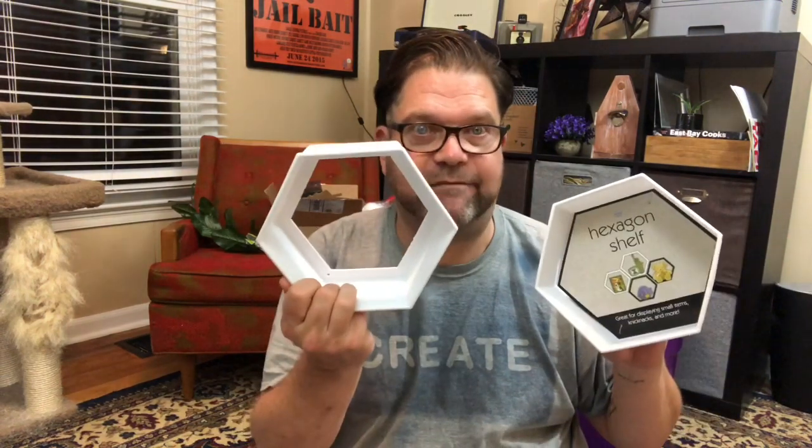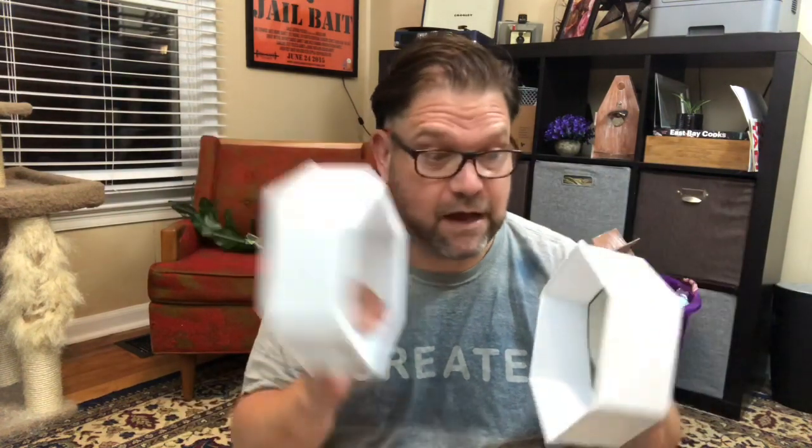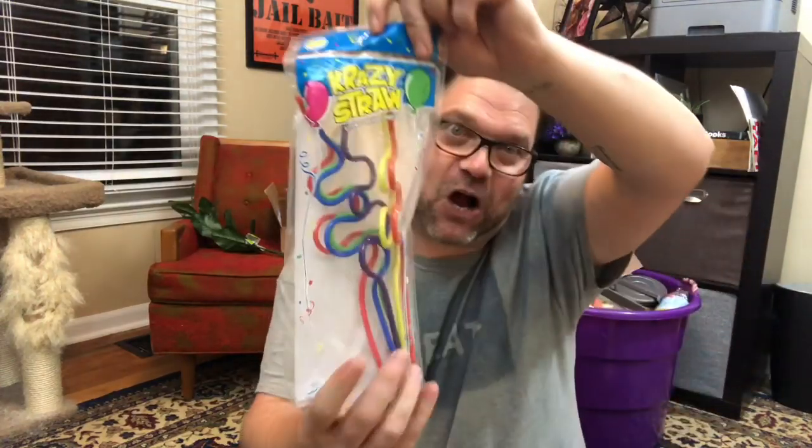I grabbed 2 of these hexagon shelves. I'd been wanting some more of these after I gave mine away in the last giveaway box that I did. So I did pick up 2 of those. The other things I grabbed, oh my God, Crazy Straws. Do you remember Crazy Straws as a kid? I was just talking to a friend of mine about these, and so I bought these with the anticipation of hopefully seeing them within the next month or so and bringing them over. I grabbed one of these hanging light bulb lights because they're super effective and efficient. I grabbed some of the black nylon rope because everybody's doing all these really cool projects with those, and I wanted to do those. I'm saving those for last.